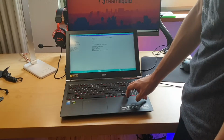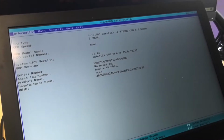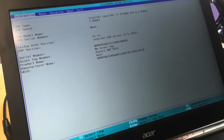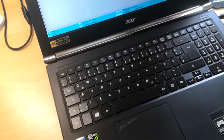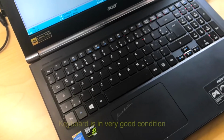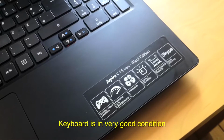However, I still managed to get into the BIOS by pressing F2 multiple times after starting the laptop. There you could see the following specs. It had an Intel Core i7 from the Haswell generation, which is a bit older now. There was also 16 gigs of RAM, and the keyboard was still in pretty good condition, so there were no marks or anything like that on the keyboard.